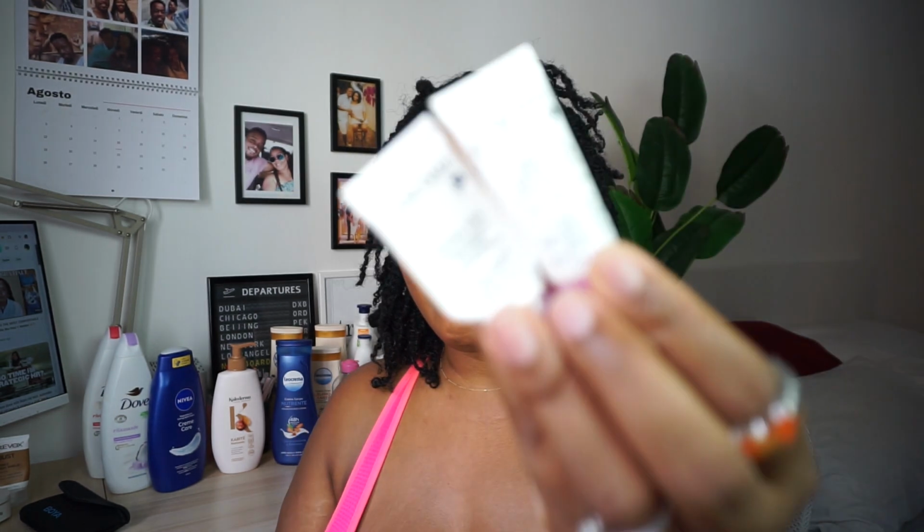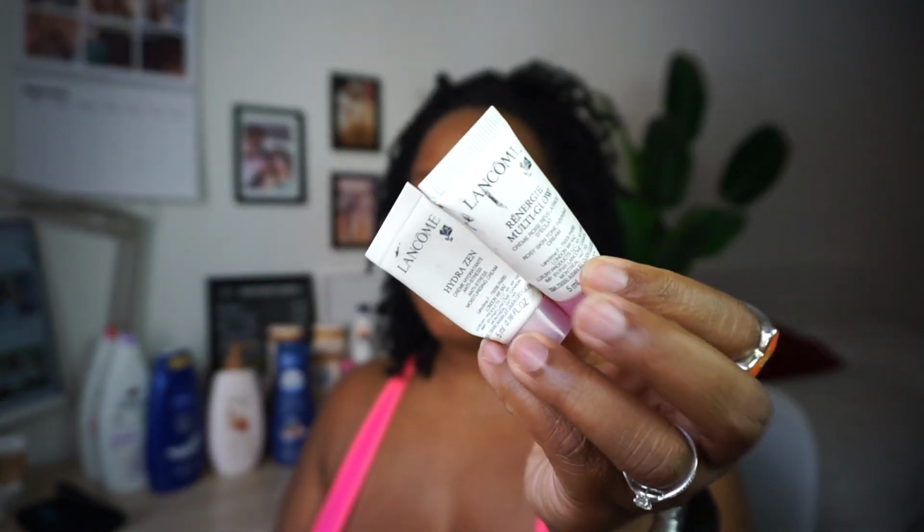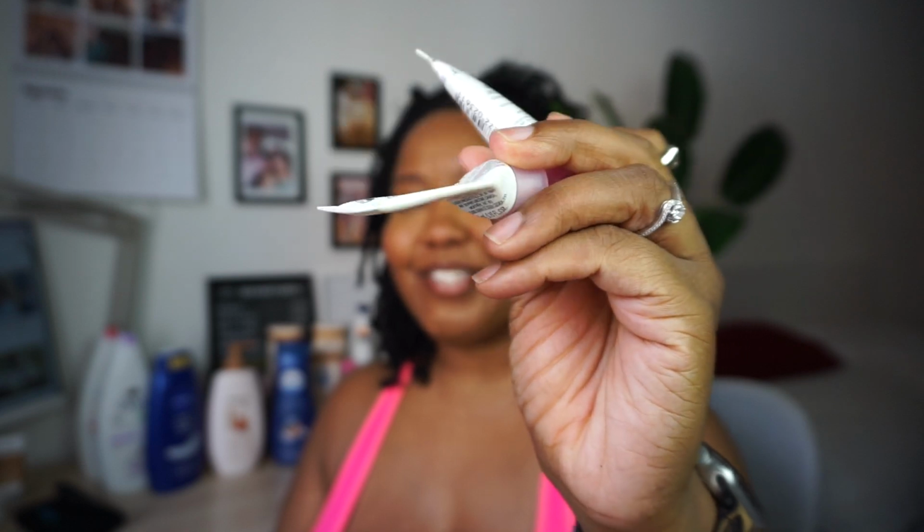So these are samples that I got to try, and y'all, if I had the funds, this would be the brand of skincare that I would purchase for certain products, well, at least for the ones that I try that I like, and it's Lancome. So I tried the Hydrozen and the Renergy Multi Glow. Yo, my skin, it was really hydrated and it was really glowing, because look at this one, I squeezed out this tube to the very last drop. Like, I really enjoyed this.